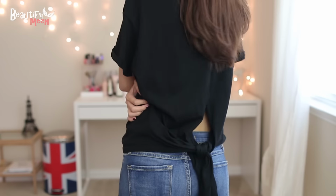And I love this because at the back, it ties. You have to be careful when you use the restroom because you have to hold on to this or else it will fall into the toilet. So that was all for my mini try-on haul.